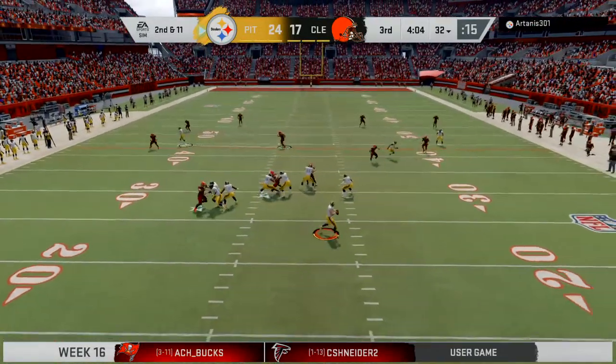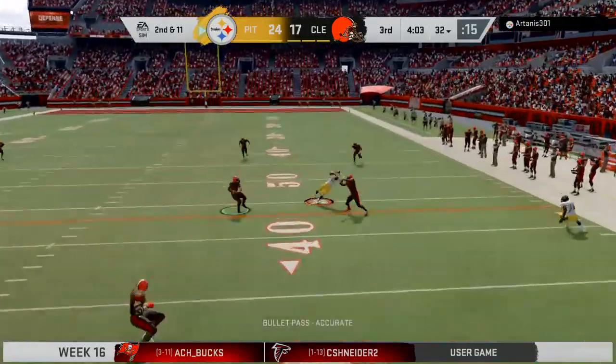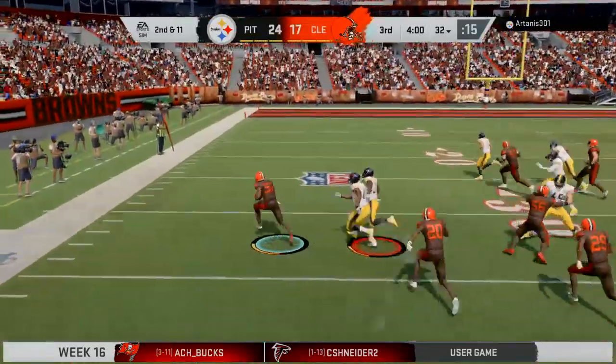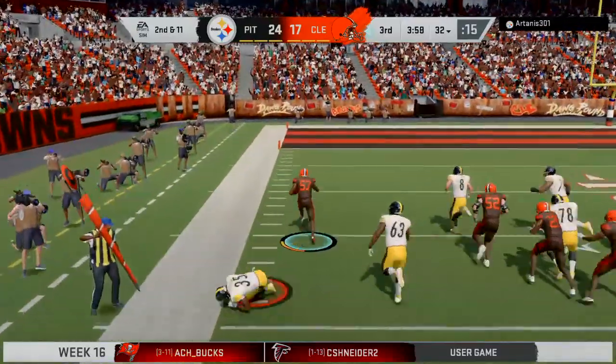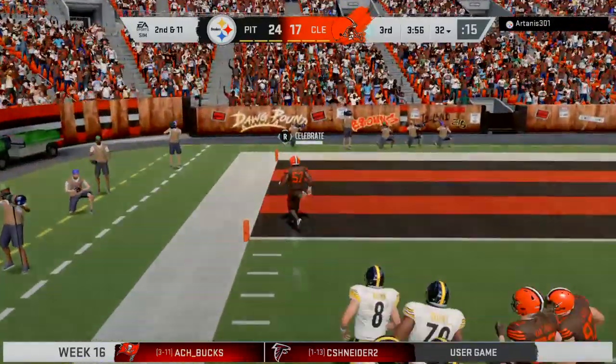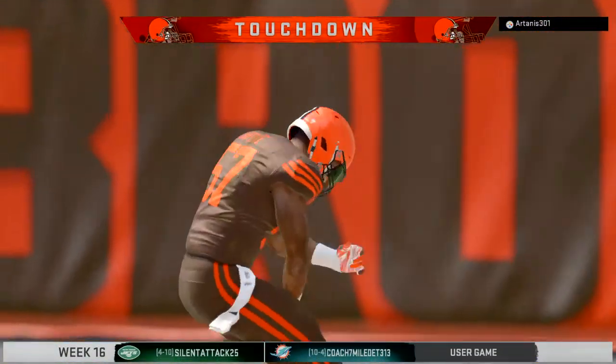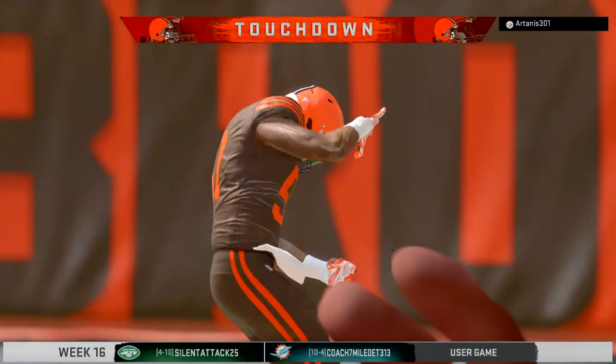Brown to throw on second down. Looking for Jones, and it's intercepted. Picked off right around the 43. And he's free going down the left side. It's a foot race, and he'll score. Touchdown, Browns.